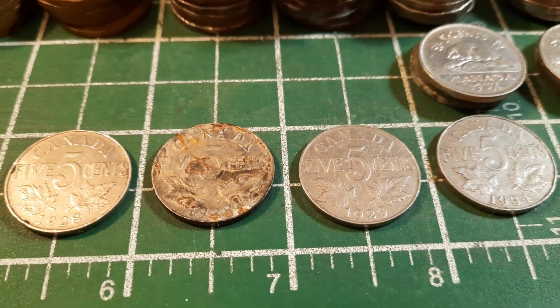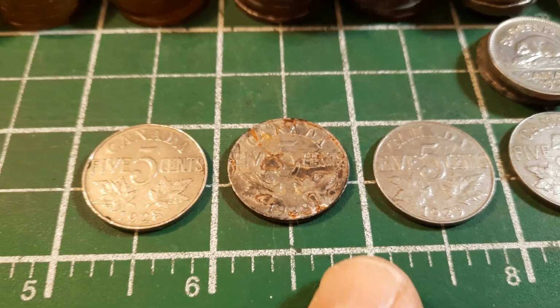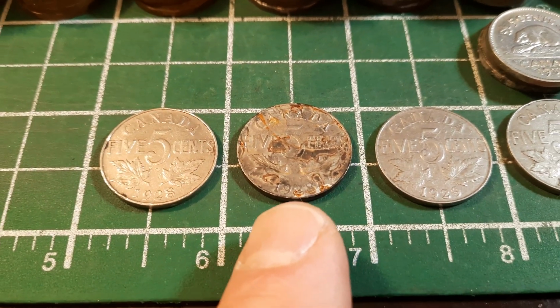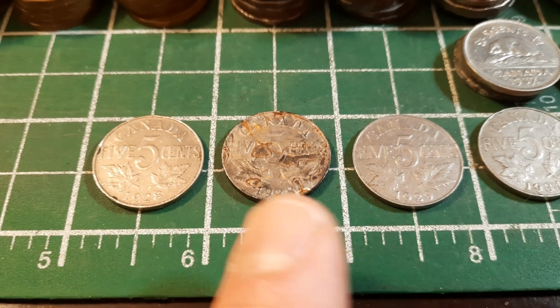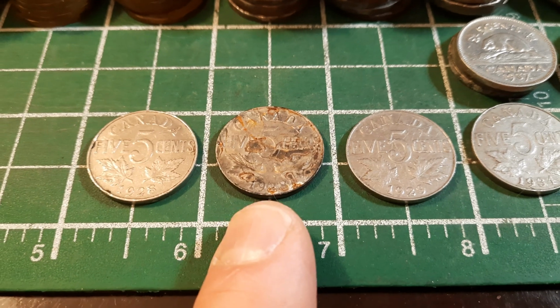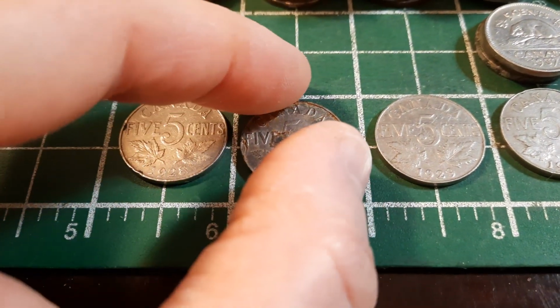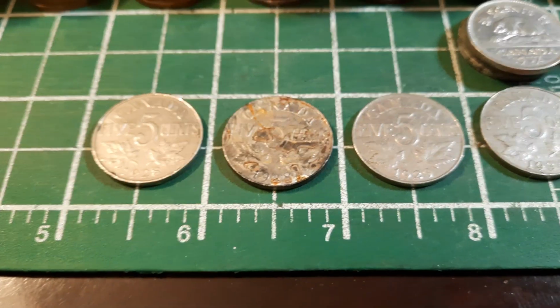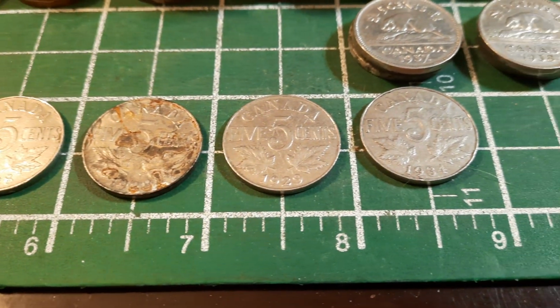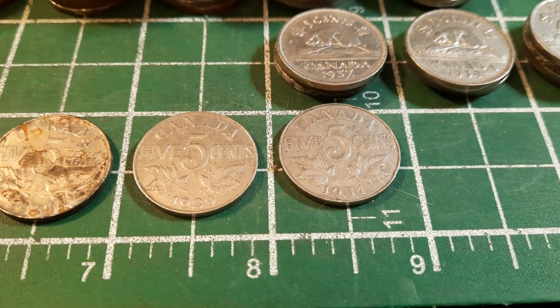We got 4 King George V, 2 1928s. This second one here I was able to clean up with just a little bit of water to get some of the gunk off, but you can see it must have been touching another coin that was rusty. These coins wouldn't typically rust, so this is residue from something else. We may or may not be able to get it off, and I don't really want to damage the coin any more than it is. 1929 and a 1934, all of those are fairly common.